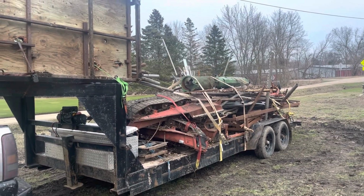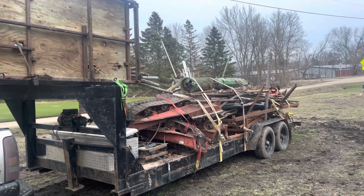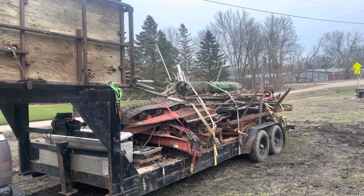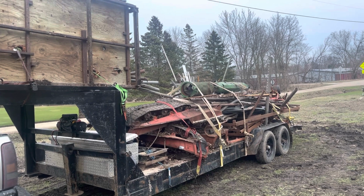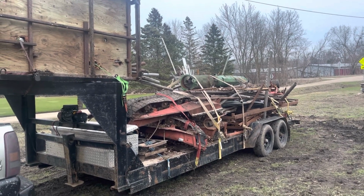But there you go, guys. There's a little look at what we all got going. So stay tuned for this next little load that we're going to bring in.